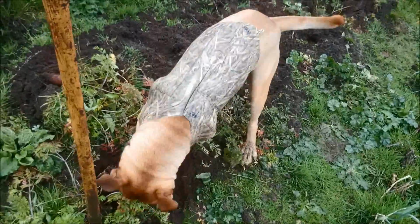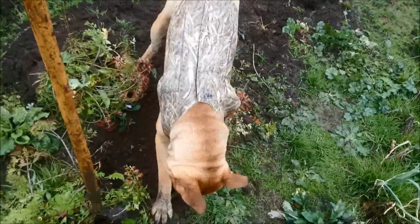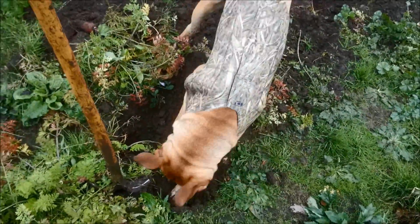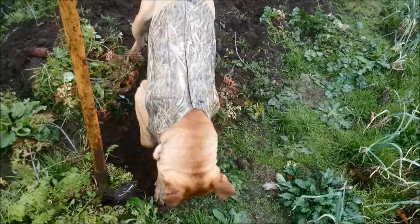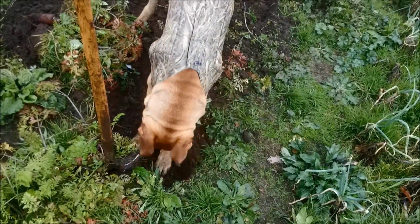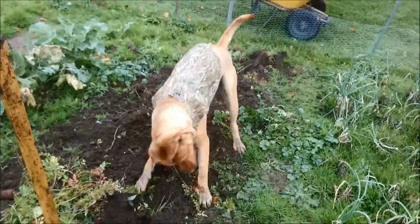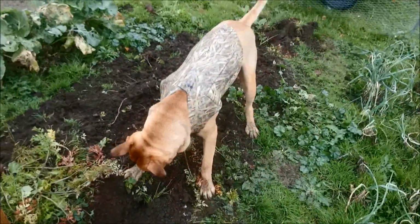He sees me. This is why you should never dig around a dog that likes to dig holes. I've discovered this in the past. I had a dog that every time you grab a shovel and start digging, he'd dig too. And this is why Doug is called Doug. He's a digger. Oh, Doug, you crazy dog. Oh, you crack me up.